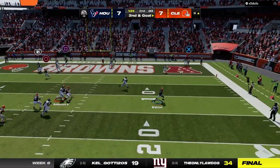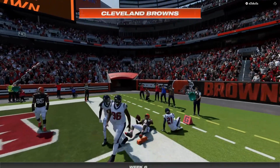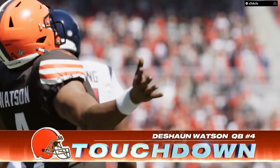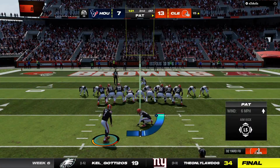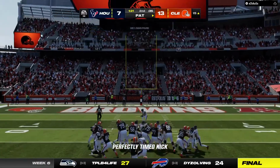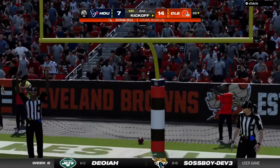Flushed out right. And he'll take it into the end zone for a Browns touchdown. Deshaun Watson with his second touchdown of the game and 5th on the year. And the Browns have taken the lead. Extra point good by Hopkins. And that makes the score 14-7.